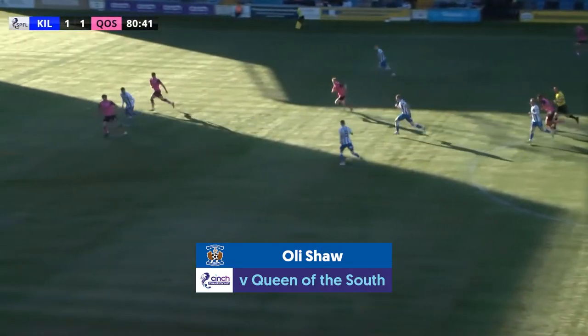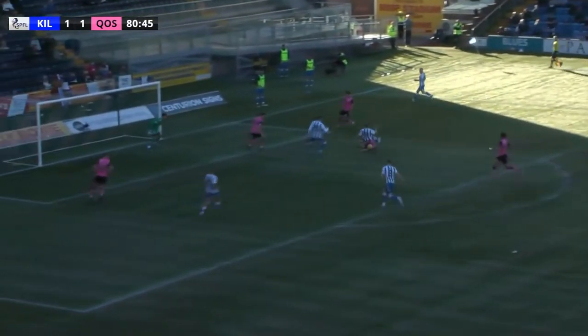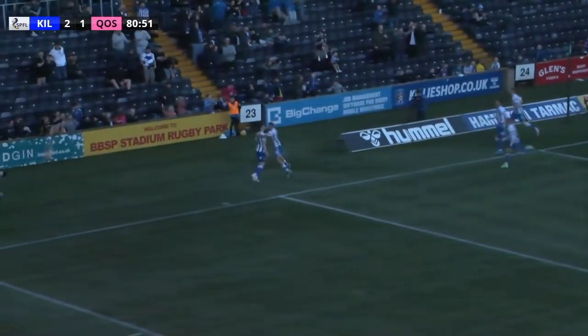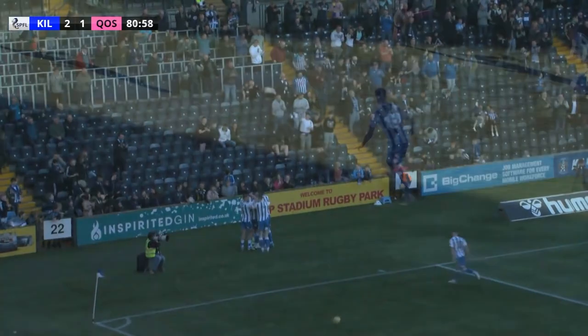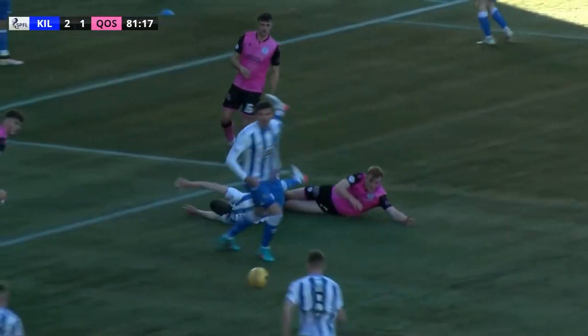With the pass. Alston, lovely interception. Now Shaw opens it up. Burke cuts it back. Chance there! That's the goal! Knocked into the back of the net by Ollie Shaw. He really is the thorn in the flesh of Queen of the South this season. And Kilmarnock are 2-1 up. Ollie Shaw's 13th goal of the campaign.